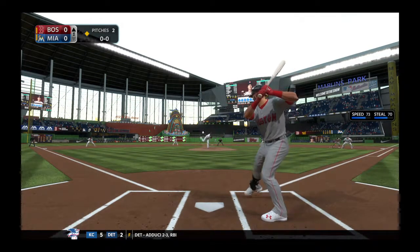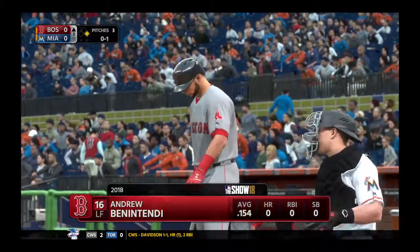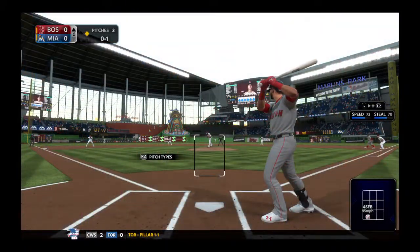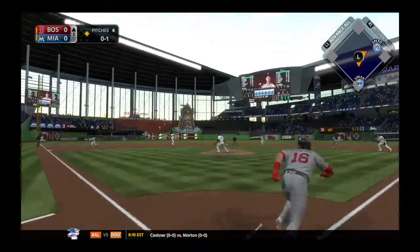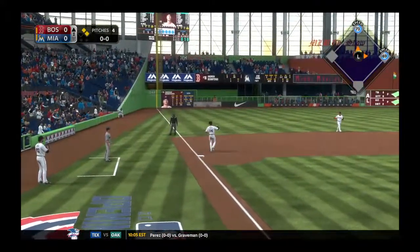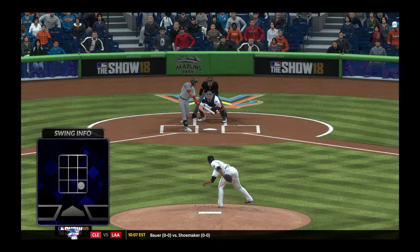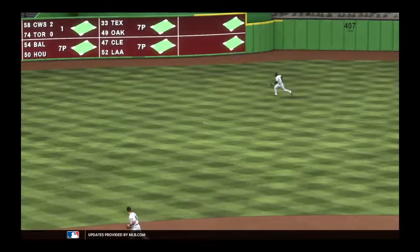The left-handed hitting Andrew Benintendi stands in as he looks at a fastball that's in there for strike 1. Betts aboard here at first with nobody out. Now a sharply hit ball back up the middle, and that's in there, base hit. Hey, they're seeing this pitcher well right now. They were obviously paying attention in the hitters meeting. He's found a barrel to the first 2 guys to start this game. Now he's got to worry about the middle of the order.